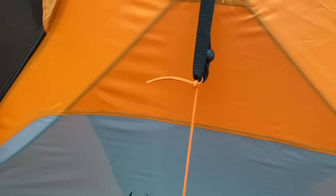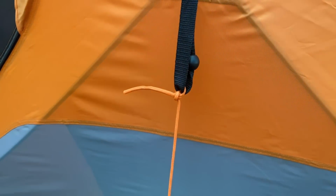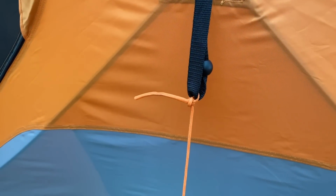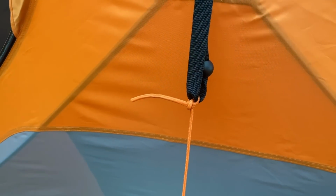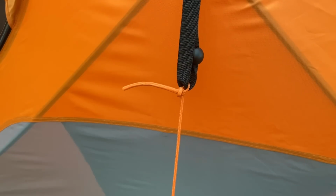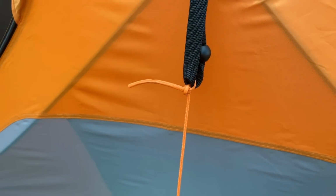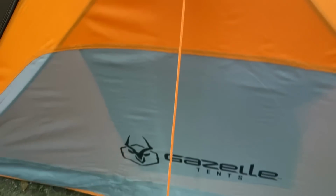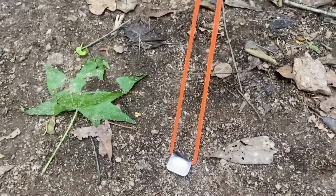I'll be back. All right, guys, I just went ahead and tied a simple knot right there. I tried to do one of the more formal knots. I think it's called a bowline knot or something like that. Didn't work out too well for me, so I just said, you know what? I'm just gonna tie a simple knot like I did when I was in kindergarten. And I got it down underneath the stake.